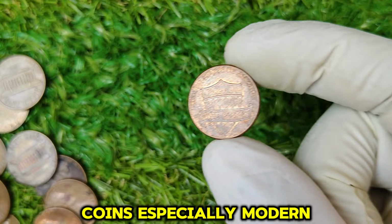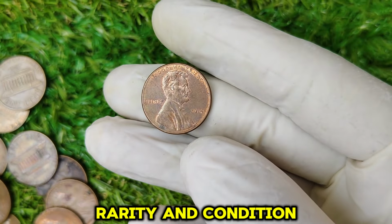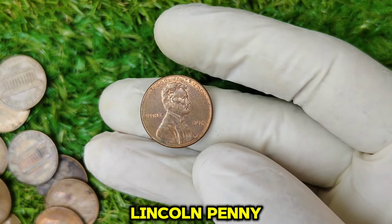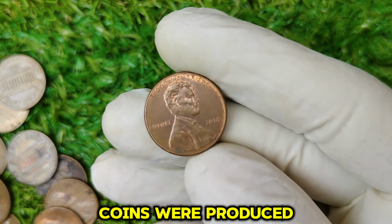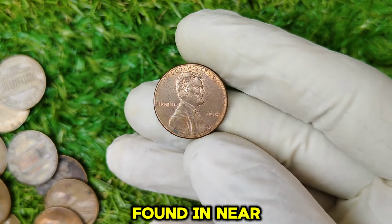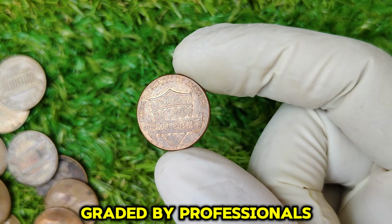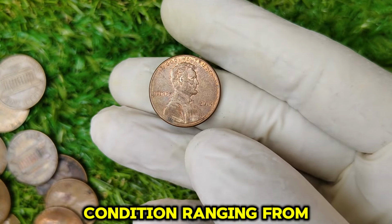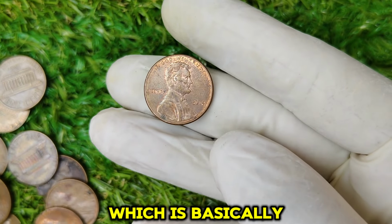The value of coins, especially modern ones, is often tied to two key factors: rarity and condition. For the 2014 no-mint mark Lincoln penny, rarity isn't necessarily the issue. Millions of these coins were produced, but only a handful have been found in near-perfect condition, or what we call mint state. When coins are graded by professionals, they receive a numerical rating based on their condition, ranging from poor, P1, to mint state, MS70, which is basically flawless.